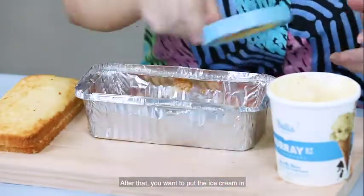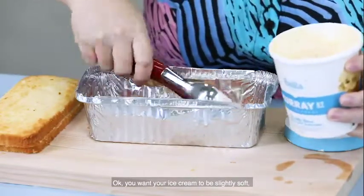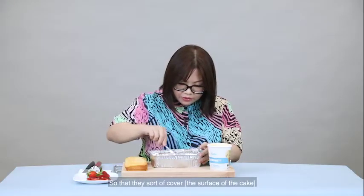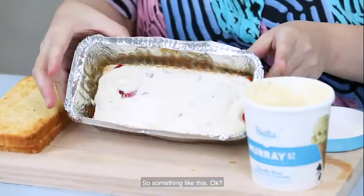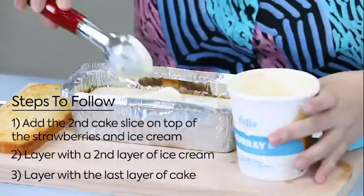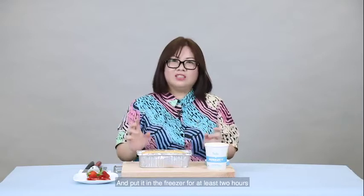After that, you want to put the ice cream in. You want your ice cream to be slightly soft, but not too soft. You want to smooth them out so that they sort of cover it, like the cream in your cakes. Instead of cream, we have ice cream. Something like this. So next, you just layer on the middle layer. And you're gonna clean wrap this. You can also use the aluminum foil, it's fine. And put it in the freezer for at least 2 hours.